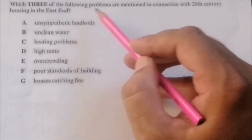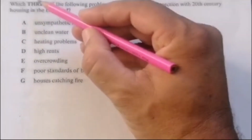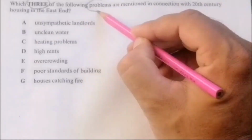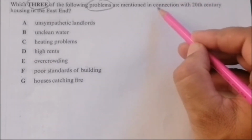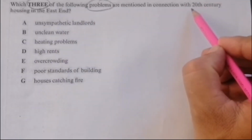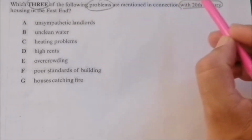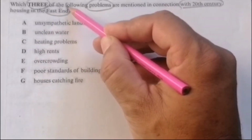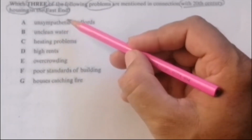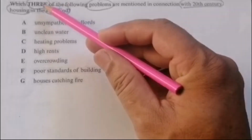Which three of the following problems are mentioned in connection with 20th century housing in the East End? So we have to choose three problems mentioned in connection with 20th century housing in the East End. It means that we have to find three problems of housing in the East End in the 20th century. So we have 7 options, and from these we have to choose only 3.